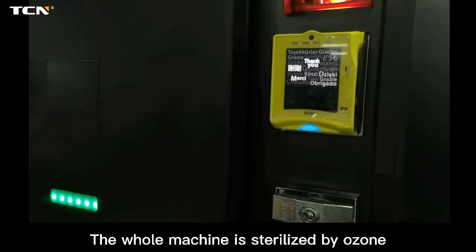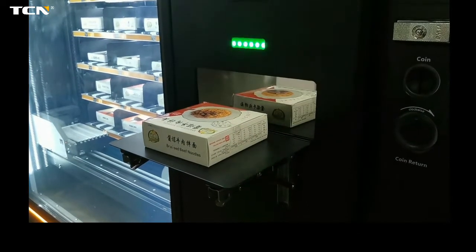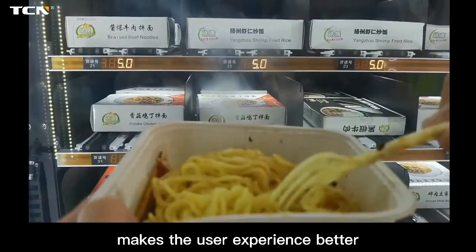The whole machine is sterilized by ozone, and the mouth of the meal is sterilized by ultraviolet light. The user-friendly intermediate pickup location makes the user experience better.